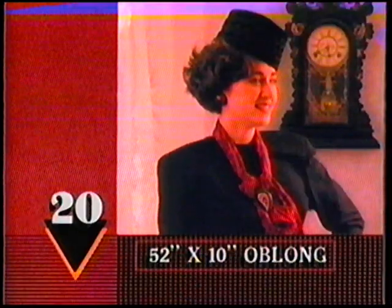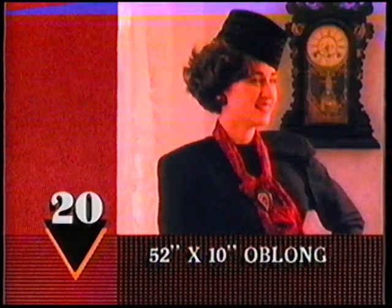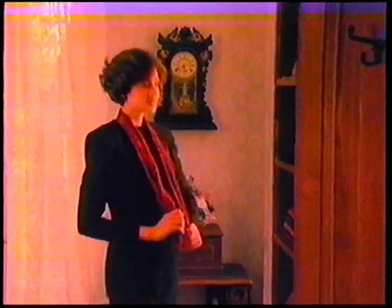The same dress takes on a new personality when you choose a medium oblong scarf. Make sure when you begin this tie, the ends are even in front. Flip the right end over the left and tie a half knot below your collarbone. Adjust so the top end is a few inches shorter.